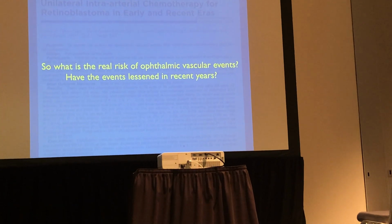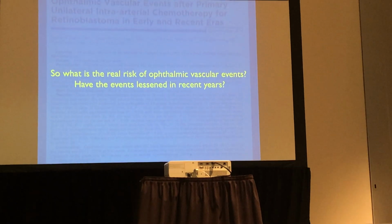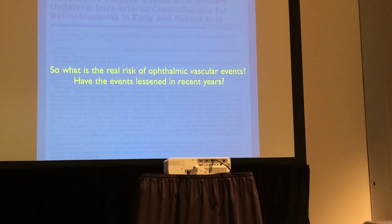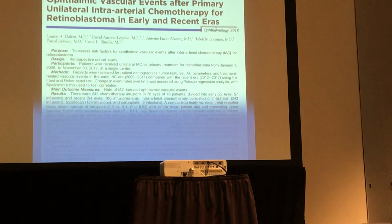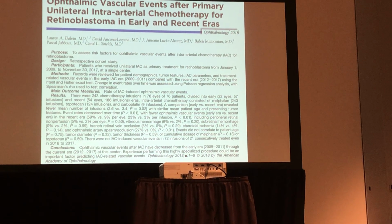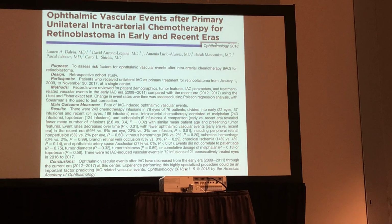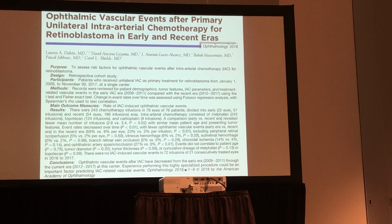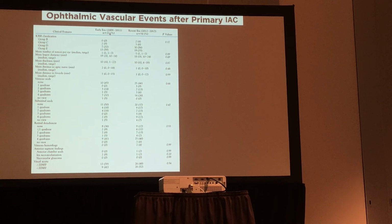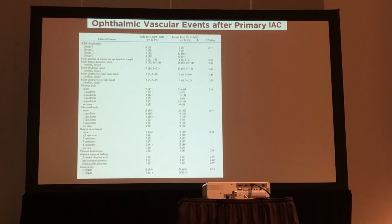So what is the real risk of complications? We always worry when we do IAC that we're going to get ischemia to the retina. And have the events of ischemia lessened in recent years? Well, Dalvin et al. looked at our data, and this was published in Ophthalmology 2018, comparing the early years when we just started IAC to the recent years. So she compared 2009 to 2011 versus 2012 to 2017.